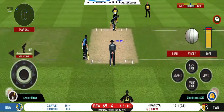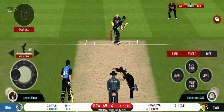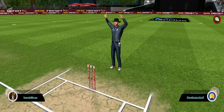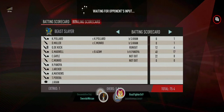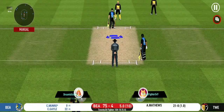Deep point in place. Oh, he picked up that nicely. Beautifully picked up. All the way. Pacer introduced from the other end.